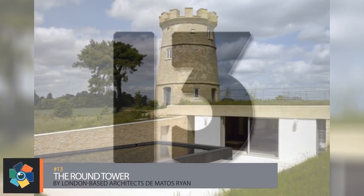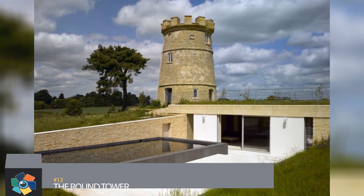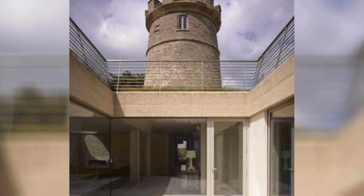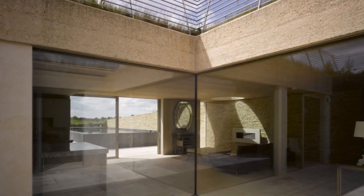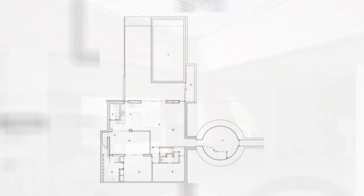Number 13. If you're watching this and you wouldn't jump at the chance to own an 18th century tower, then you're not as cool as me. There's also an underground house attached to it, making for the perfect mix of past and present. The single-story main house is hidden with a grass roof slope covering the living area. The open-plan design has floor-to-ceiling windows that slide open to a paved patio and swimming pool.